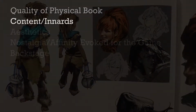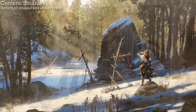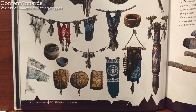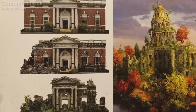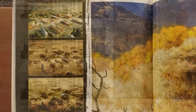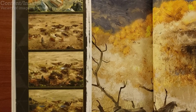Alright, on to the contents of the book, starting with the image variety. It has concept sketches, finalized concept art, finalized prop designs. There are a few things like monotone concepts that show the shape of the landscape. There's also some images that show how they developed what the decay and regrowth might look like in the world. So though there's some variety in the images, it's mostly what looks like finalized concept art.